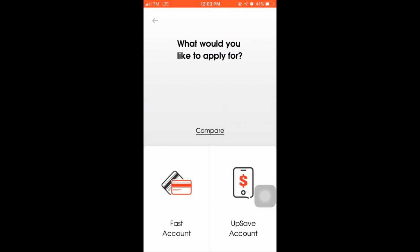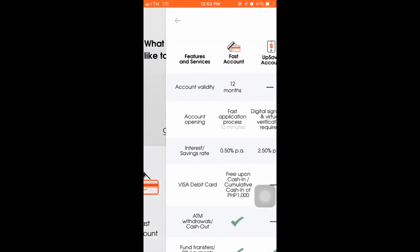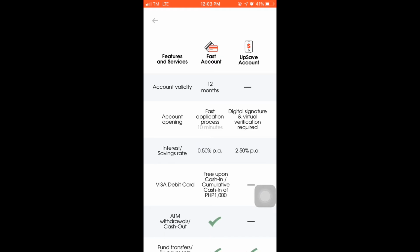From here, we'll have to choose whether we'll be opening a Fast account or an UpSave account. We also have an option to compare the features and services under the Fast account and UpSave account. In terms of account validity, the Fast account is only valid for 12 months, while the UpSave account will be as long as you want. On account opening, it will take up to 10 minutes for a Fast account application, while for the UpSave account, you'll have to undergo digital signature and virtual verification requirements.